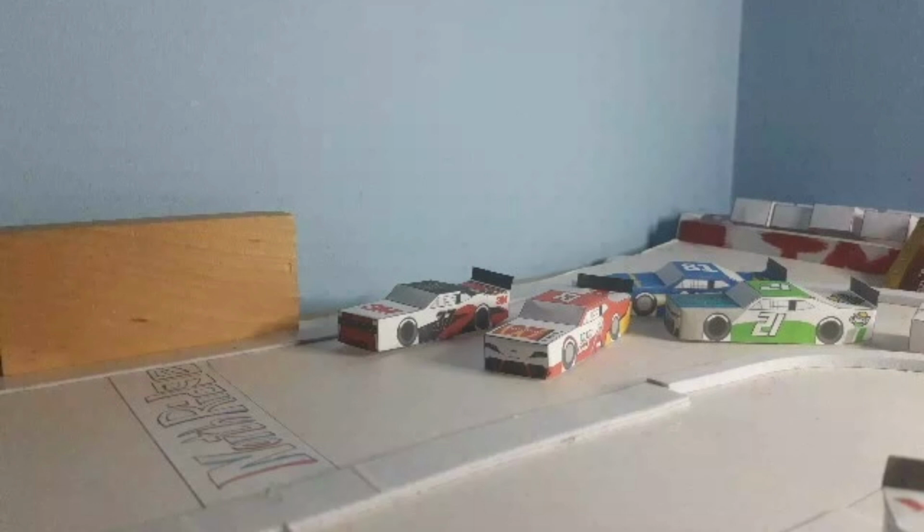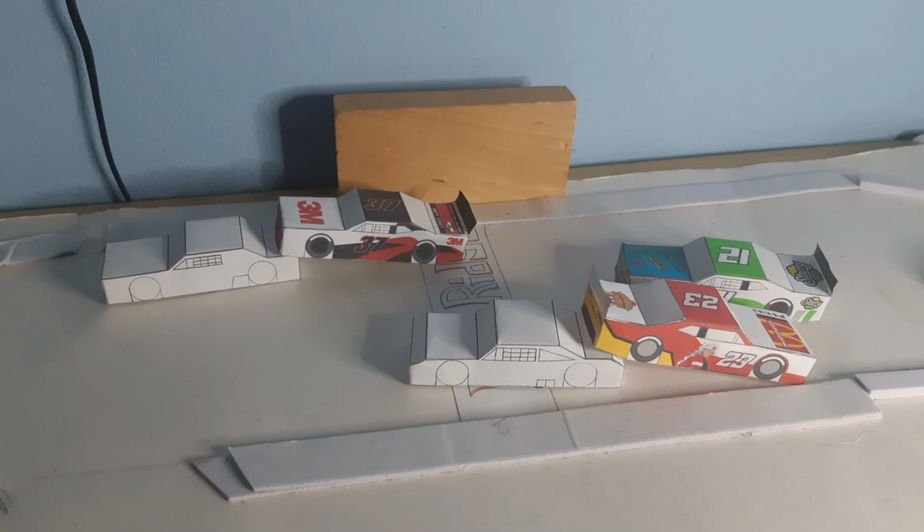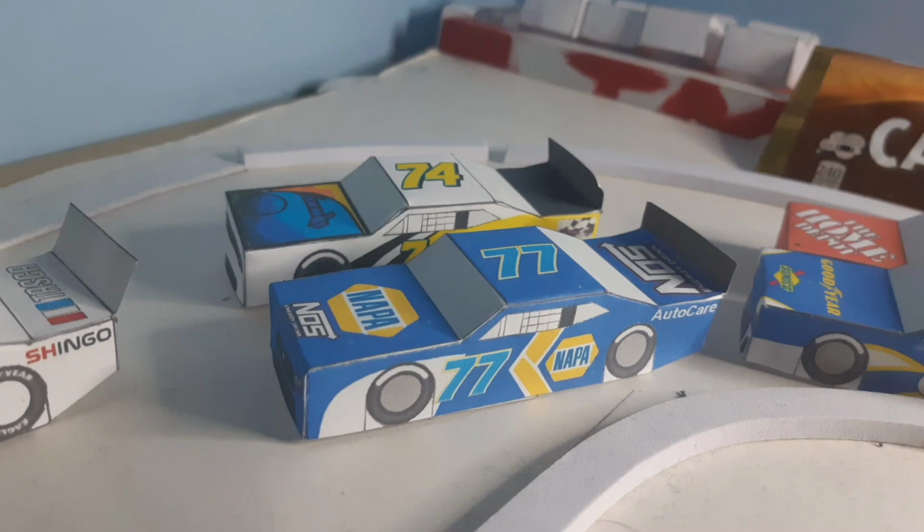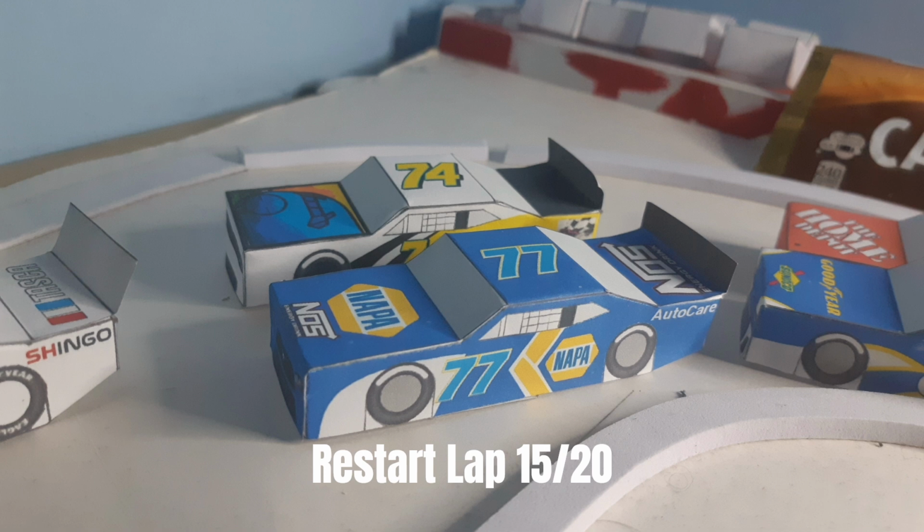But man, yeah, look at the replay here. Yeah, she just got into Jace Bird. Just collide. Donnie Fountain, clutch avoidance, avoided all of that. Just squeaked on by. And Colin Cropley put on the brakes. He went on pit road for some repair. I guess he got some front end damage from the incident. I guess he got a piece of it, but he should be fine. He's on the lead lap as far as I know.